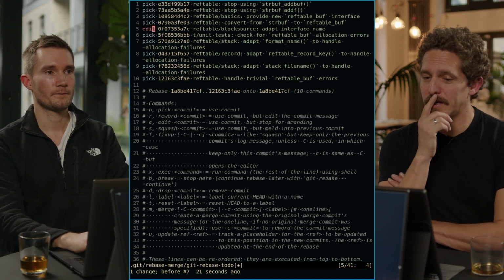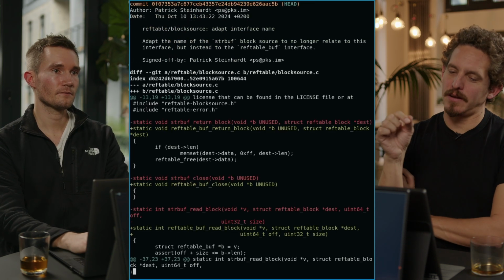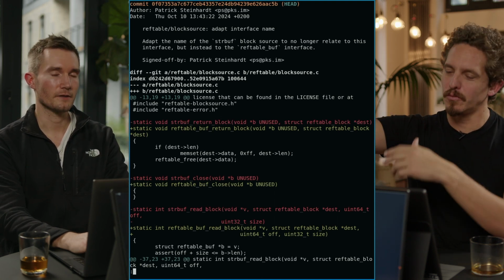Oh, you do it this way. Interesting. Okay. And then I save it. And now I'm basically at that commit. Okay, so it rewinds to that point and says, pretend that you were here, and you fix it and you amend that commit, and then it rebases the rest of the things.